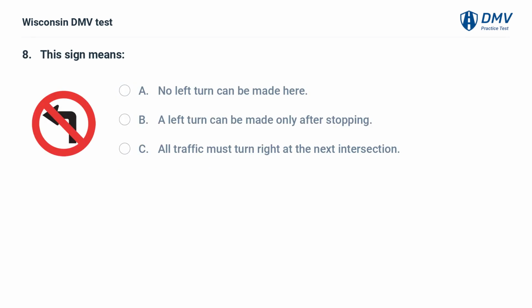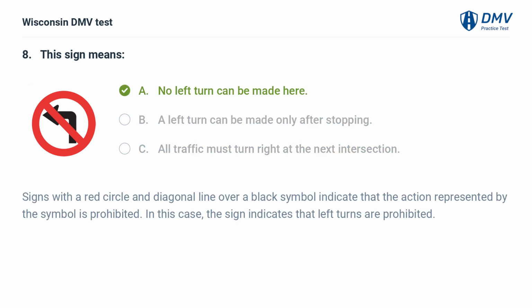This sign means A. No left turn can be made here. B. A left turn can be made only after stopping. C. All traffic must turn right at the next intersection. A. No left turn can be made here.